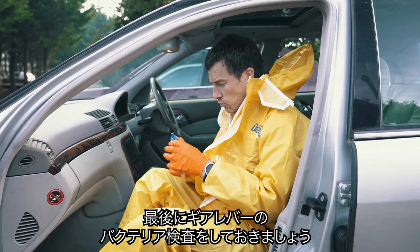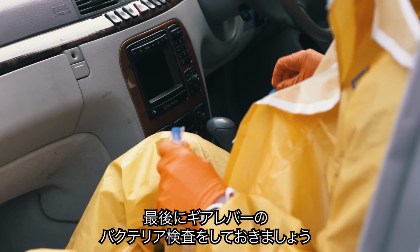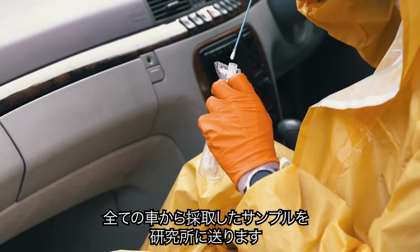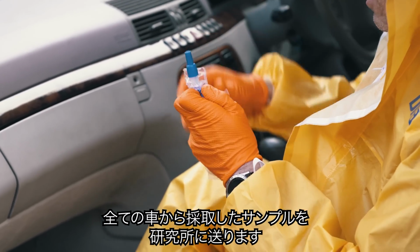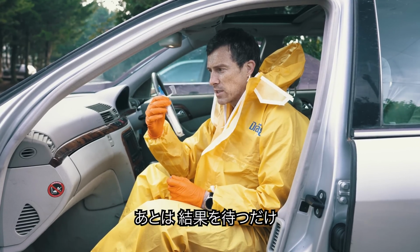Now I've got to do one more swab in here because I haven't done it yet. So the last place to swab here in the Mercedes is the gear lever. So I'll just pop that into here, and I'm going to send this and the rest of the swabs that I've done throughout the other cars and on this car off to the lab, and then I'm going to have to wait a couple of weeks for the results.